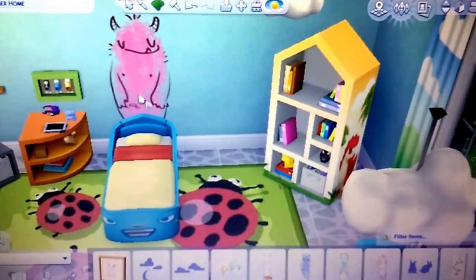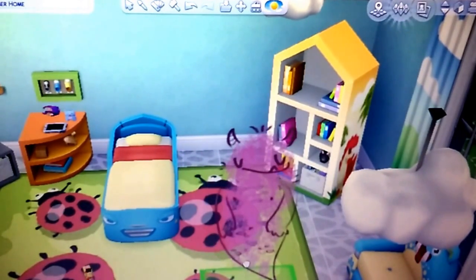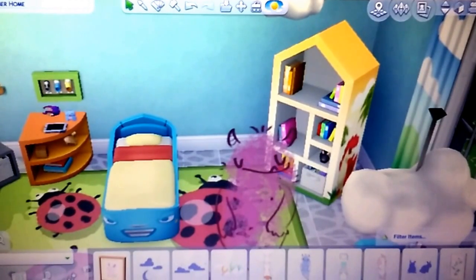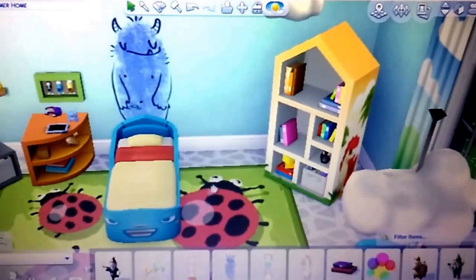Sheesh. Let's see. Oh, how can I? Oh, I'm gonna change him. What is he called? Dream Eater. Let me search for him since he won't let me change him. It's called a dream eater. Where is he? There he is. Alright. Yeah, I'm thinking the blue one would be nice. Get this other one out of here. There we go.